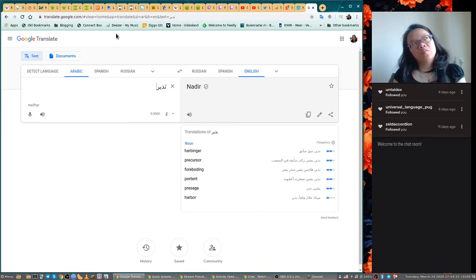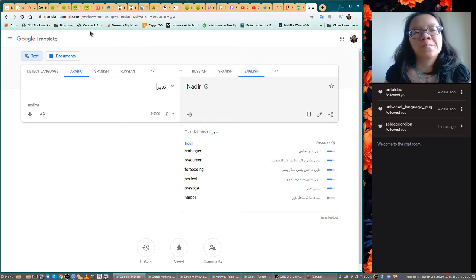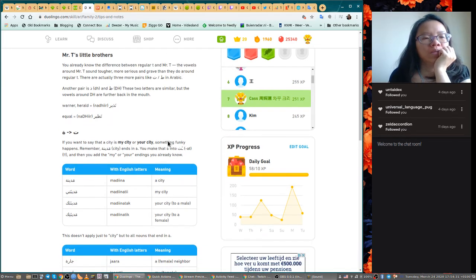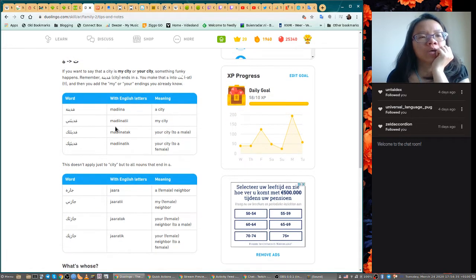I actually think the vowel sound changes around the two different consonants there. They're just spelled the same way, but the vowel sound actually sounds different.